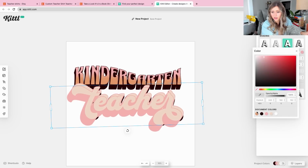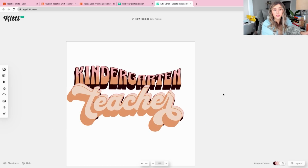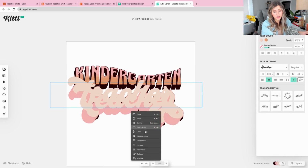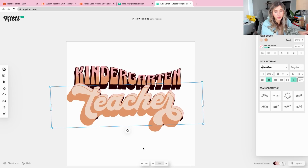I'm going to change the color of the shadow again. We're going to do orange. Now I know this looks crazy right now. Bear with me. What I'm going to do is put this backwards.